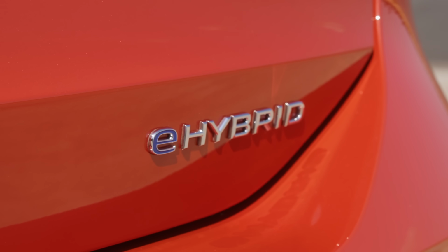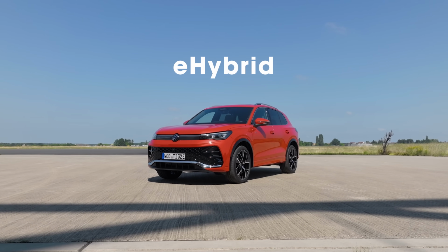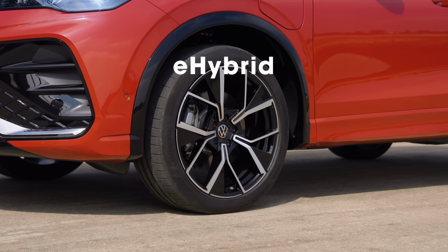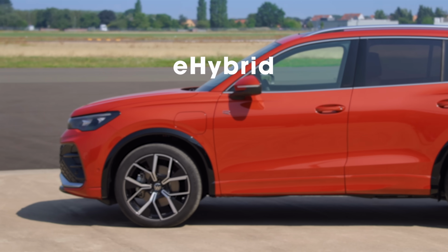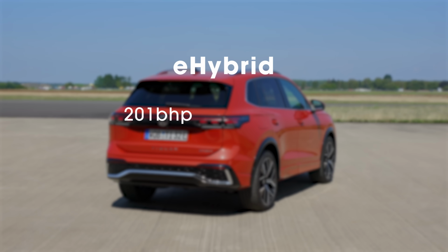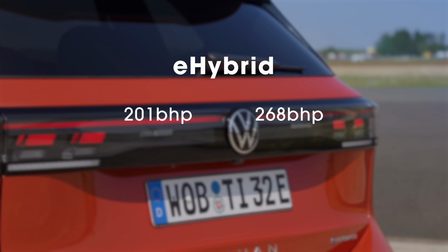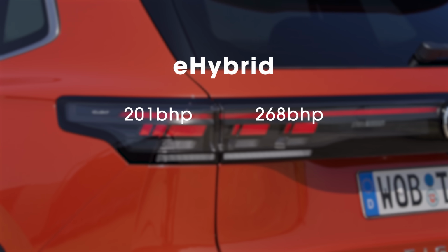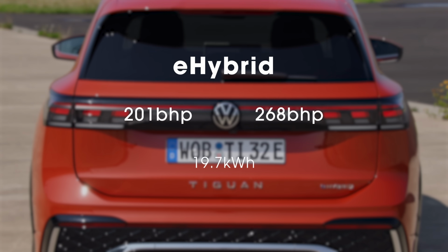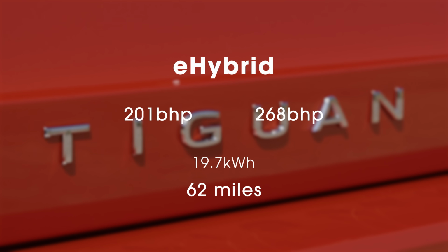But now let's talk about the engines, starting with the plug-in hybrid, which has had a huge reworking compared to the previous model. Now it's based around the 1.5 litre engine from the new E-TSI models, instead of the older 1.4 litre unit. There will be two front-wheel drive E-hybrid models to choose from, one with 201 brake horsepower and the other with 268 brake horsepower. Those are very similar power outputs to before, but the bigger change is with a new 19.7 kWh battery. This means the official range of the plug-in hybrid is up to 62 miles.